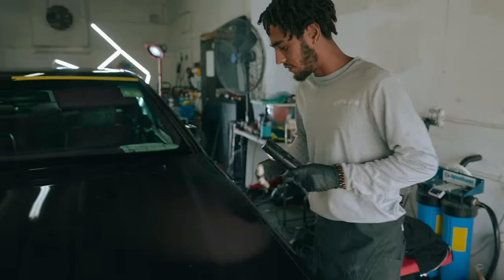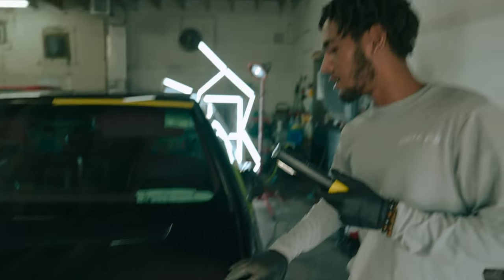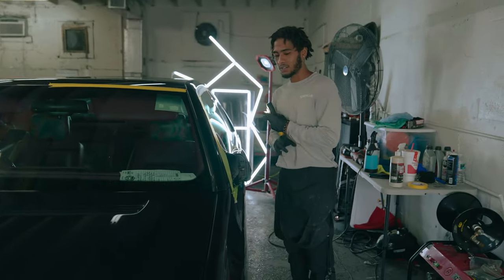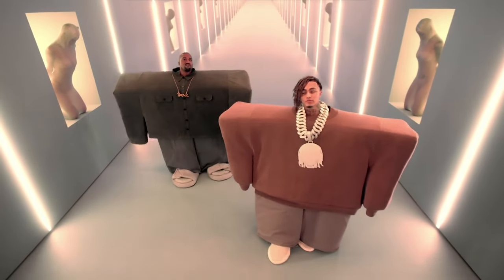This paint is very beautiful. It's like a purple metallic type of color. It's so amazing. It looks amazing. And not only is it a beautiful paint color, but the interior as well, it complements it so well. It's just an amazing car all the way around. I love it. I love it.